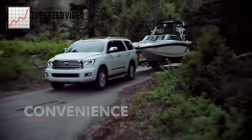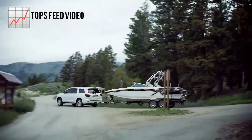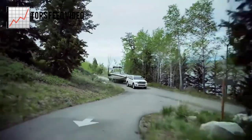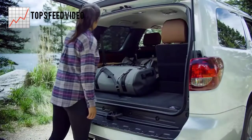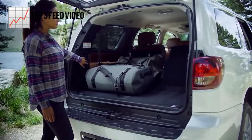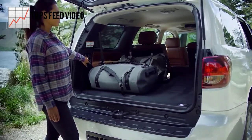There's no such thing as a one-size-fits-all adventure, but Sequoia makes it easy to travel anywhere with family and friends. And of course, the cargo that comes along with it, whether stowed inside or towed behind. In fact, up to 8 people can sit comfortably in Sequoia's cavernous cabin, thanks to its 3 roomy rows of seating. And with Sequoia's independent rear suspension, that third row is extra accommodating for passengers, with a 60-40 split design that can fold flat when needed.